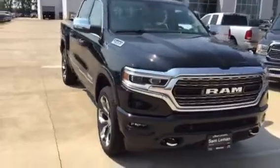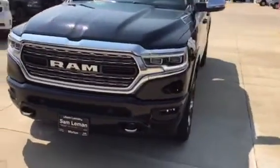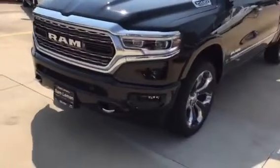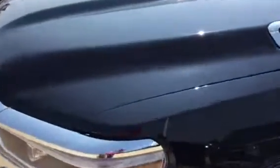2019 Ram Limited and loaded up, but it's good looking. LED headlights, park assist on the front, got 20-inch wheels on it. It's black metallic. I don't even know if you can see it. Yeah, it'll change colors in the sunshine. Hope you can see it on the video.